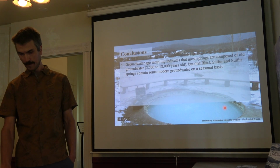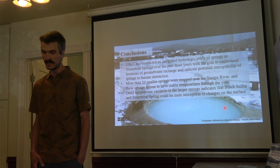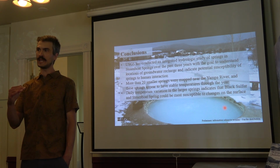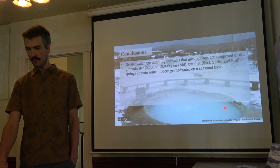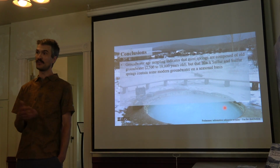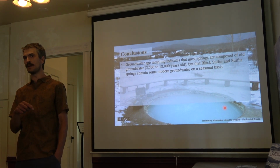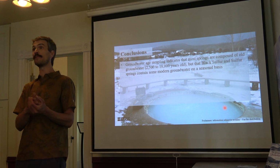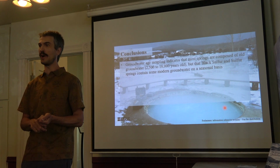and that's a way to look at maintaining the health of the geothermal system. And then the daily temperature variation in the larger springs indicates that Black Sulfur and Steamboat were the most susceptible to potential human changes on the surface. The groundwater age indicates that groundwater is between 2,500 and 18,000 years old, and that Black Sulfur also contains some quote-unquote young groundwater. Black Sulfur always contains young groundwater. Sulfur Spring contains young groundwater seasonally.